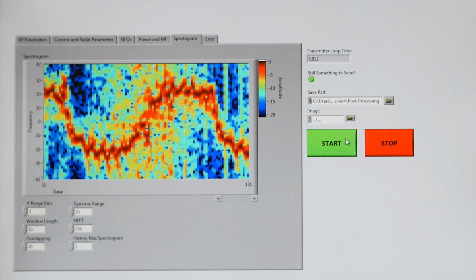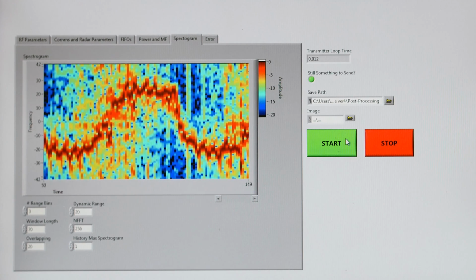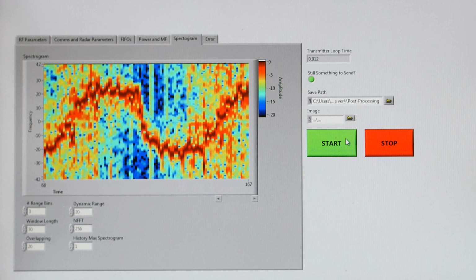On the radar side, the traditional radar processing is not changed, while on the communication side, the only overhead is the inversion of the Fractional Fourier Transform modulation for each subcarrier.